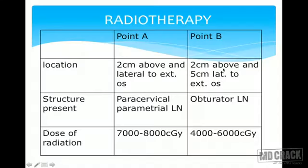Point B is 5 cm lateral, meaning 3 cm away from point A. If this is the external os, 2 cm away and above is point A. From here 3 cm away, that means a total of 5 cm away from the cavity, is point B, and it suggests the obturator lymph node. That's the sentinel lymph node for CA cervix, and we should see to it that enough radiation reaches this point, around 4,000 to 6,000 centigray, otherwise the treatment would be insufficient. You have to remember these points and their significance.